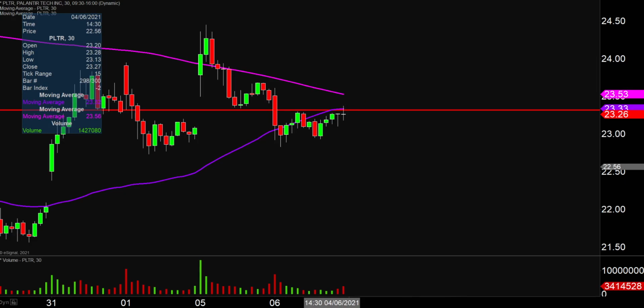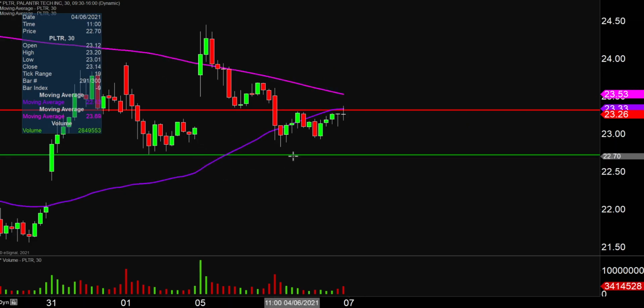If the price can push up through that 23.35 mark, then the next key level of resistance to watch very closely would be that pink line right there, which on my chart denotes the 200 period moving average, currently valued at, let's just call it, $23.50. In terms of support, the next level to watch is right down there at the 22.75 mark. So 22.75, next key technical support level. Those are going to be the main overarching levels to watch headed into Wednesday. So let's see how this one plays out.